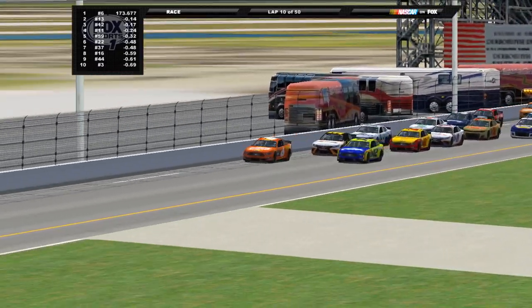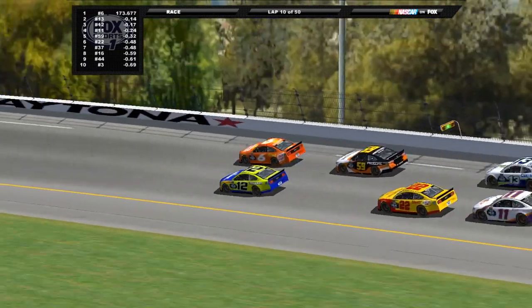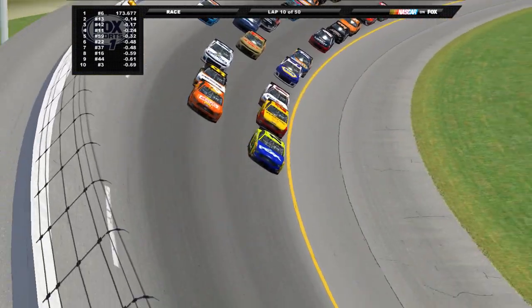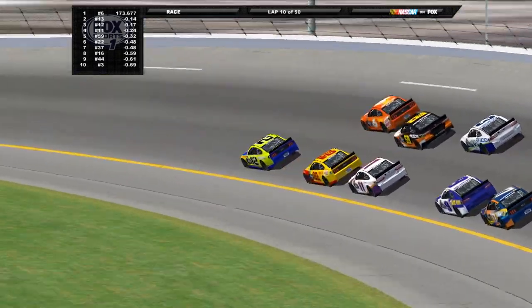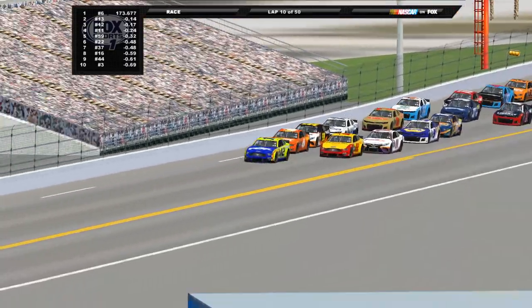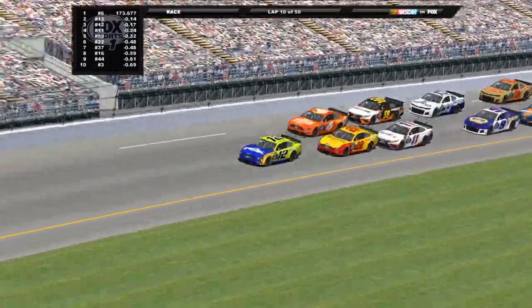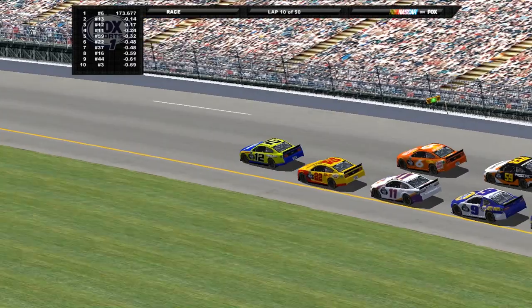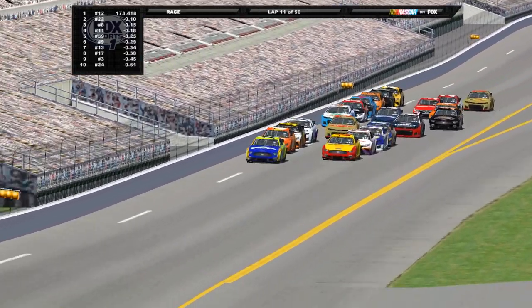Here comes the 12 of Steinberg looking for the race lead, going into turns 3 and 4. Trying anything he can, and look at Donald coming back up, early race leader. Trying to make his way back to the front. As Steinberg will get to lead that lap as they cross the stripe.